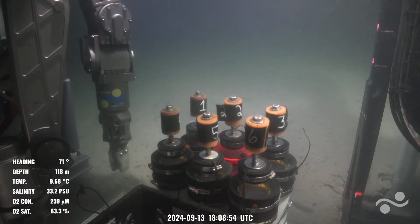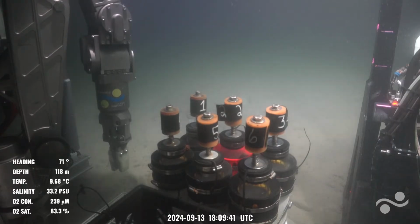Okay, so what you're seeing here is we just got 3 wonderful push cores, and since the biology is a little simple here, I wouldn't say boring, biology is never boring, we are just moving on to vibrocoring there.